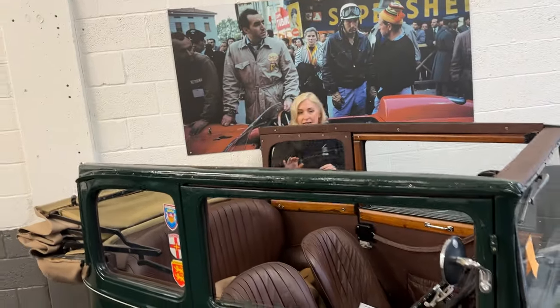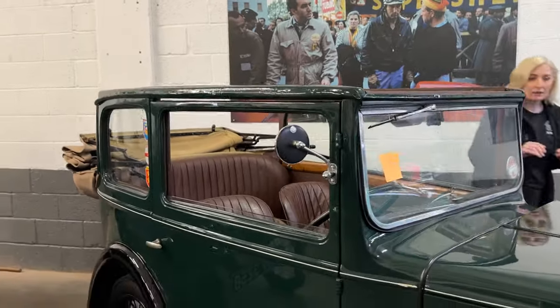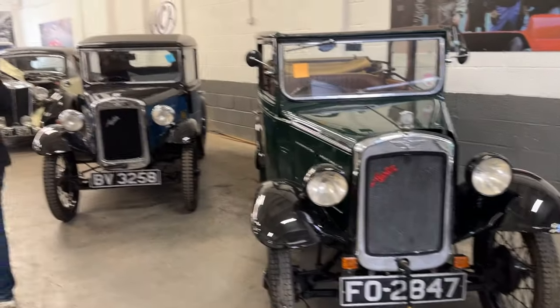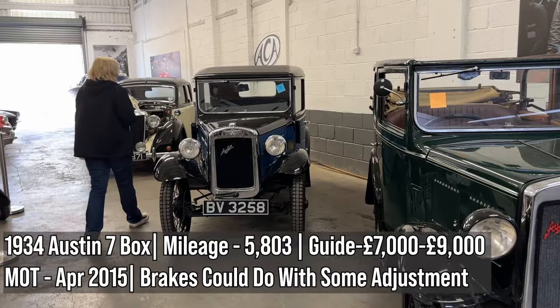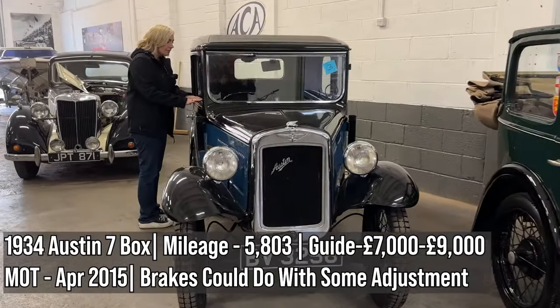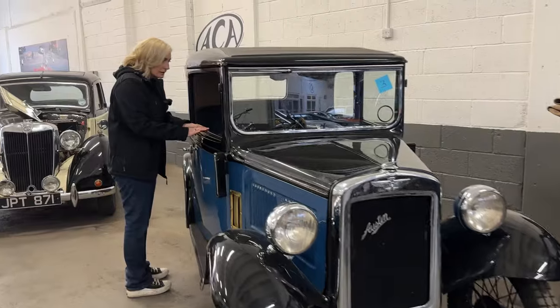Absolutely lovely to look at as well, isn't it? So beautiful. Cute. I love them. Oh, I love Austin 7s. I just love them, love them. And they've got this beautiful box saloon next to it. Cool, yeah. Lovely colour. I think this is an older restoration, this one, but looks very well.